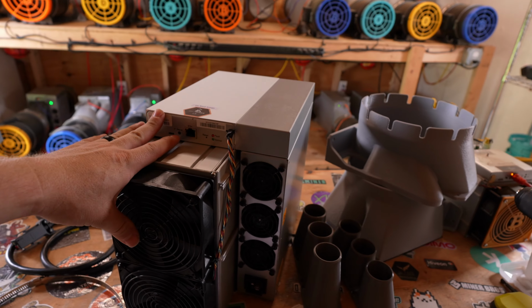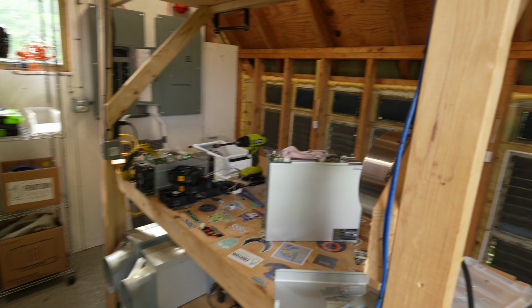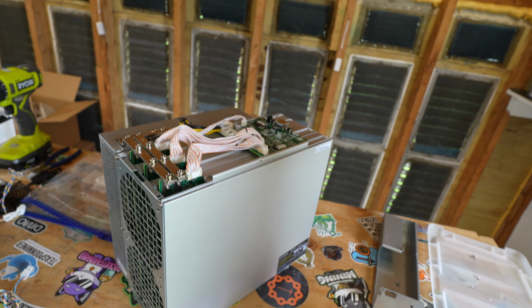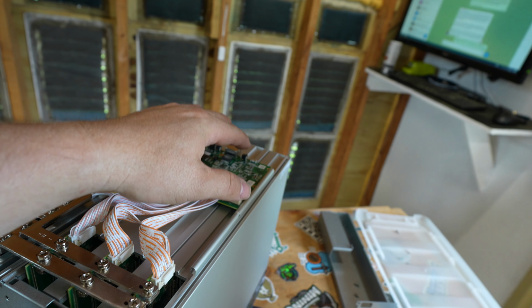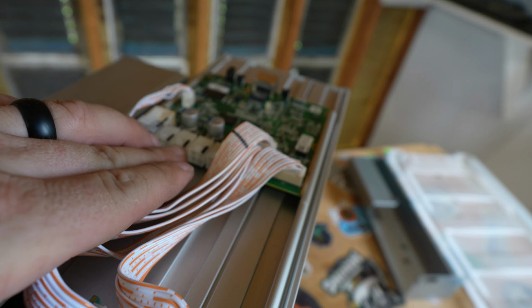So I won't bore you any longer. Let's get to work. All right, we got our L9 stripped down here. Take a look, it's so much smaller. So this is it in all of its glory, all stripped down. We removed the fans on the back, removed the power supply cover, removed the control board cover here. We popped out our fans on the back side here and also on the front.